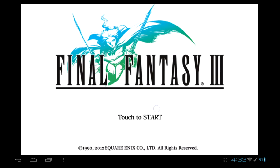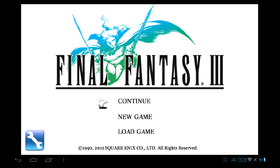I have a review for an application, a game, Final Fantasy III, which some of you may know, but this one's for Android. It's in the Android market. Anyway, it of course uses a touchscreen instead of a D-pad, and so we'll just hop on in.